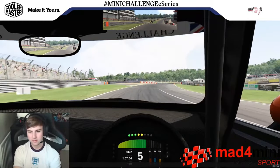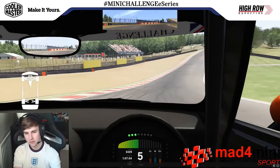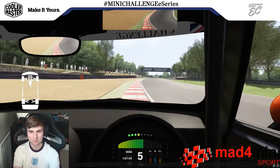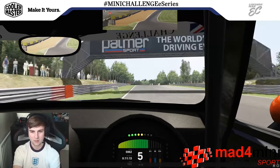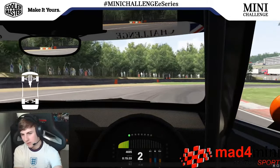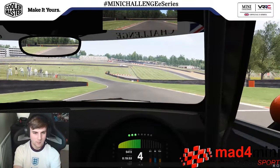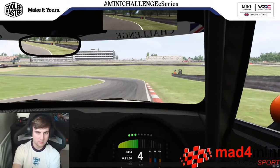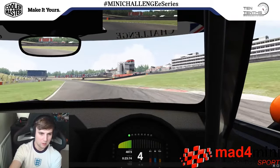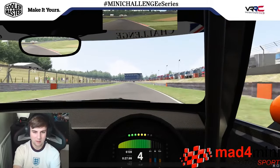We go to Paddock Hill, we go down one gear. Be really patient on the throttle, don't want to get on too early and push ourselves off into the gravel, maximise the exit. Down three gears into Druids, waiting for the front to grip up, and flat all the way on exit. Graham Hill's fourth in this car, so we brake in a straight line, let the rear do a little bit of work, and then push all the way as far out as legally possible.